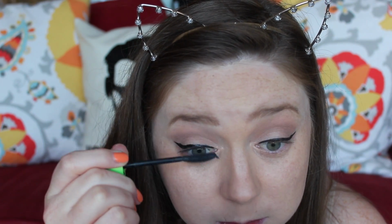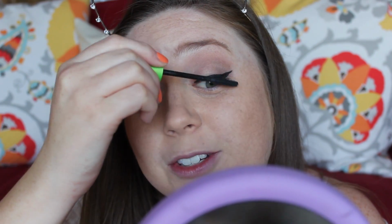Now I'm going to use my trusty CoverGirl Clump Crusher, my favorite, just because I can really build it up and not worry about it clumping, and I want my lashes to be as full as possible. We want the fullness, but we also want the comfiness, which is what this mascara brings me. I need to concentrate, I guess. Okay, I'm gonna let that dry, and I'm gonna put on more later.